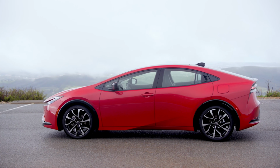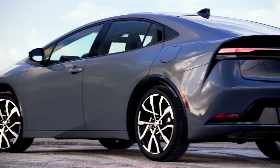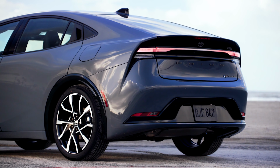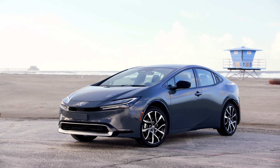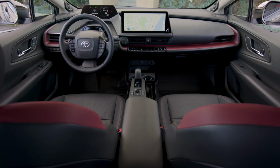It really bugs me that they have limited the JBL audio to the top of the line XSE Premium. They could have at least given that to us as an option with the mid-level regular XSE. But with that premium model, you're also going to get the 12.3-inch infotainment screen as standard, along with heated and ventilated front seats and a power-operated rear hatch.